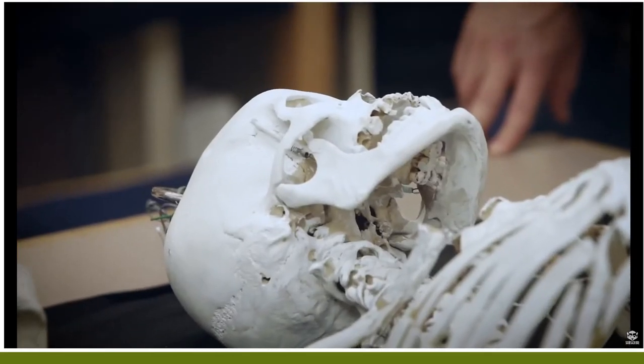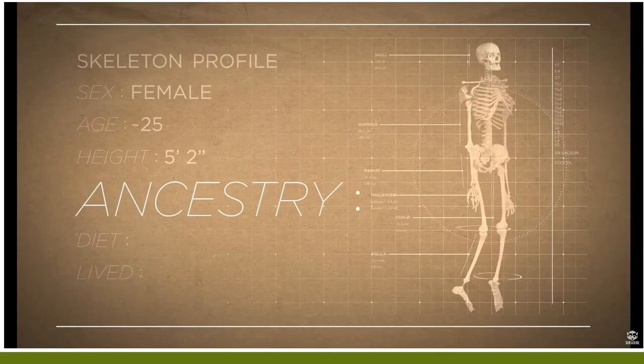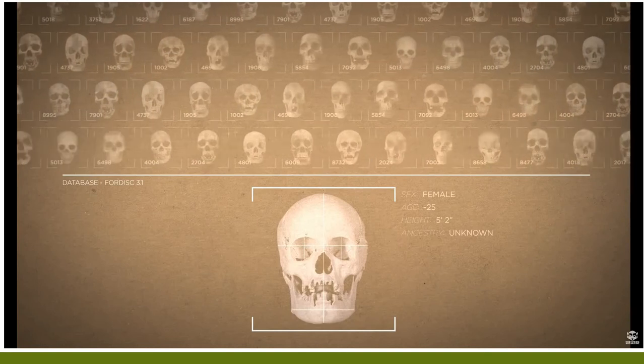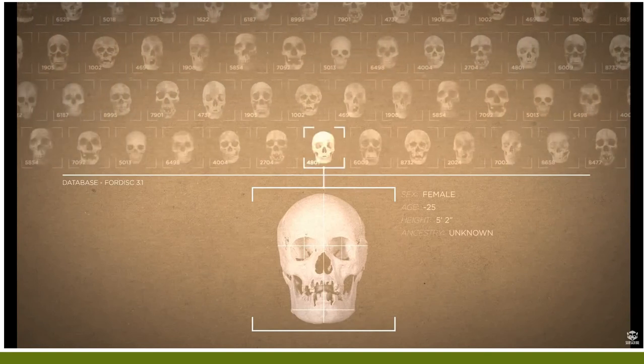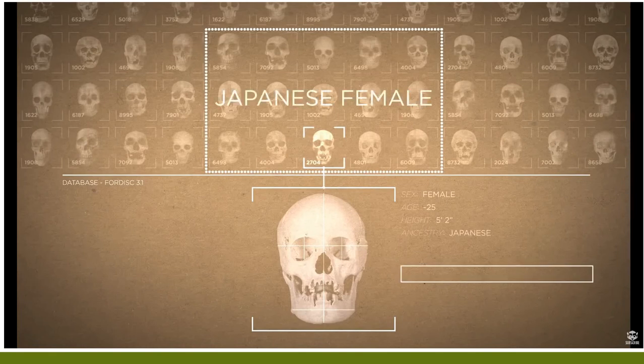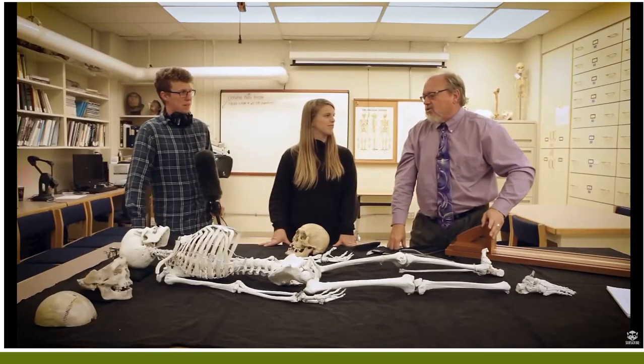The other aspect of the big 4 in our biological profile is the ancestry. Dirkmatt's team compared her head measurements to a digitized database of skulls from around the world. And another surprise, the computer program says this skull looks most like a Japanese female. But there's a lot of uncertainty here, and the most Dirkmatt will say is, It's probably Asian. So we're starting to build a life story. This is a young woman who has Asian ancestry.